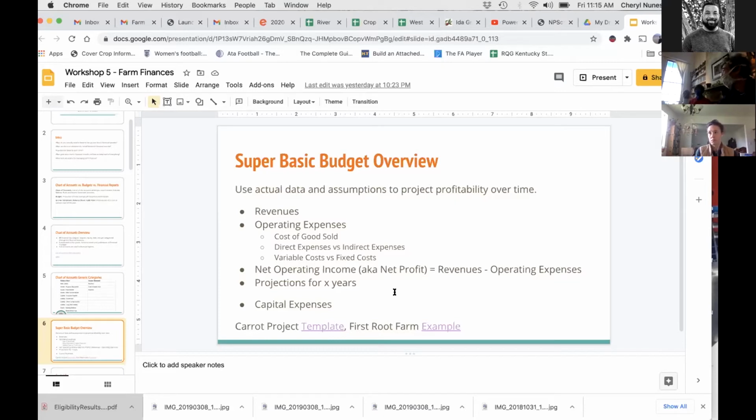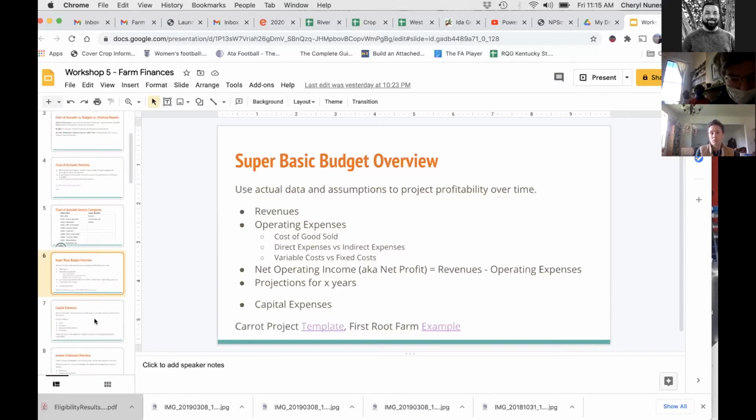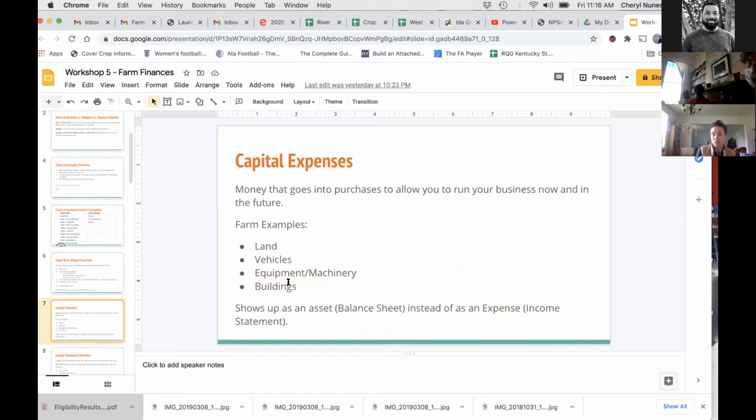They help you with your operation. Here's your capital expenses generally. For a farm, it would be the land that you purchase. It would be your barn if you have to build it. It would be your truck. It would be your tractor. It would be land improvements. You know you're going to have to build a road, that would be a capital expense.